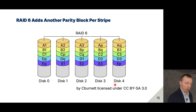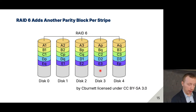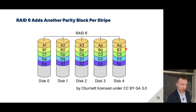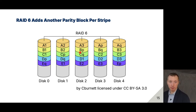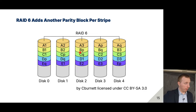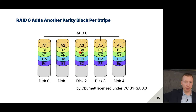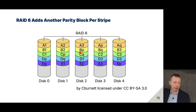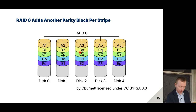But the big pro with this is now I can withstand two drives dying. As long as any two drives die, I can use these two bits of parity information to reconstruct two bits of information instead of just one. So if I had my thesis on this and two disk drives died, I would be okay. But I would have had to buy another drive in order to set this up. And I was a poor grad student, so I guess I just got what was coming to me.